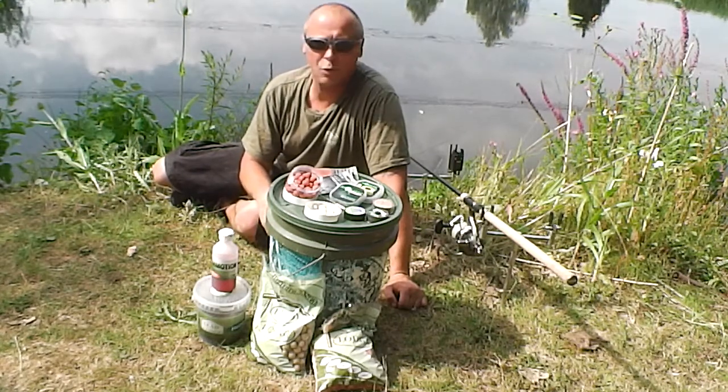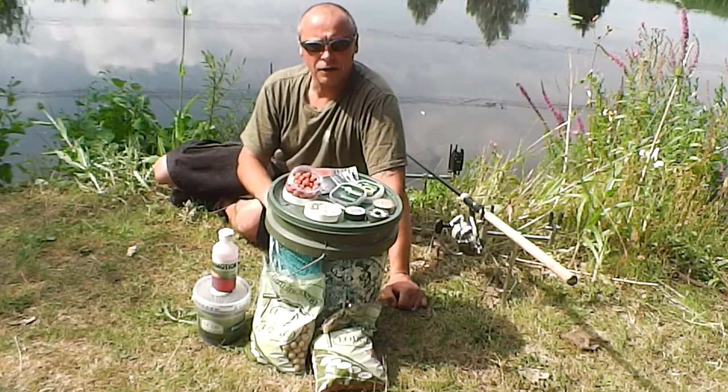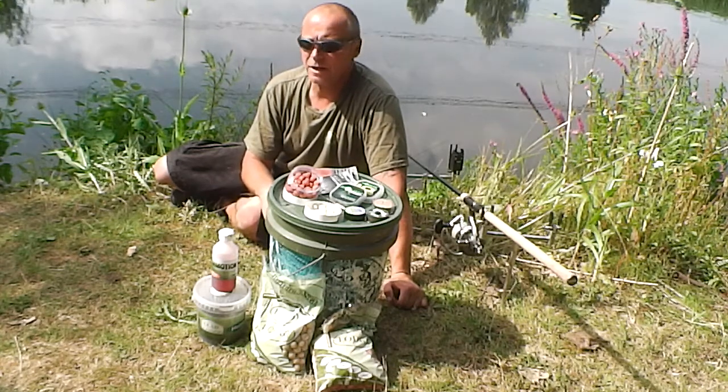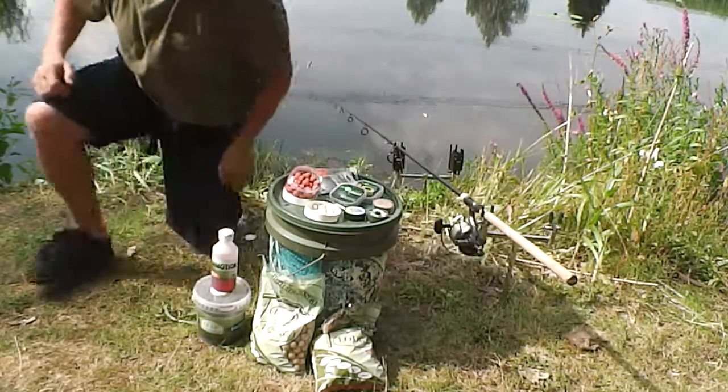But like all fishing, if they ain't on it, they ain't on it. I'm going to let you go now. I'm going to get my other 2 rods sorted out and have a quick look around the lake again, and hopefully we'll be back with a fish in a bit. Thanks a lot guys, I'll catch you later.